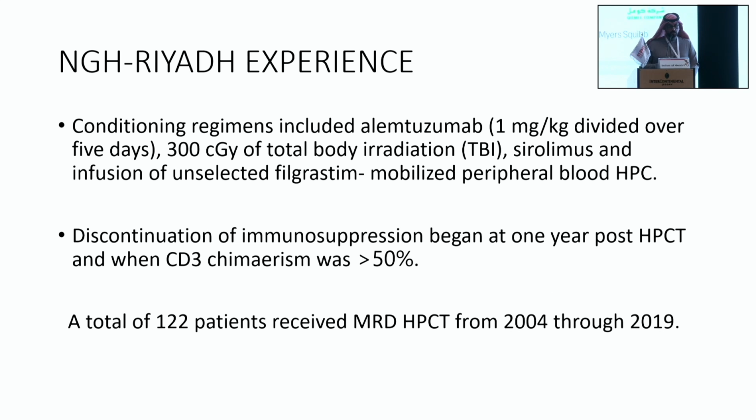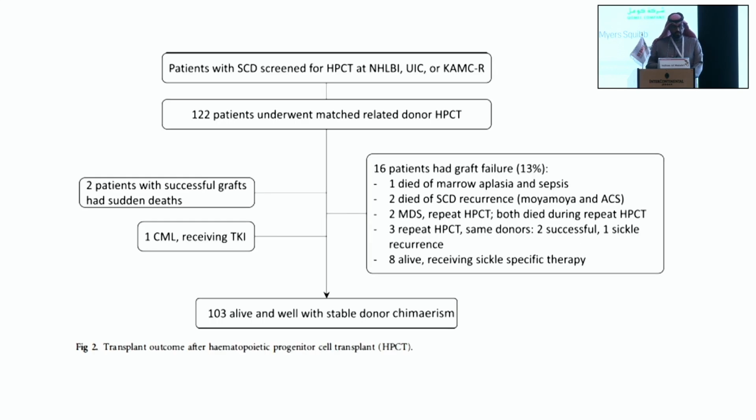I'm just sharing our colleagues' experience at Riyadh National Guard Hospital, where they used this regimen: alemtuzumab, TBI, and sirolimus, with peripheral blood collection. They discontinued immunosuppression at 1 year when the CD3 chimerism was more than 50%, in around 122 patients. This slide shows those 122 patients. Eventually, 103 are alive with stable donor chimerism. In a few patients it really didn't work, and they went back to receiving sickle cell specific therapies.